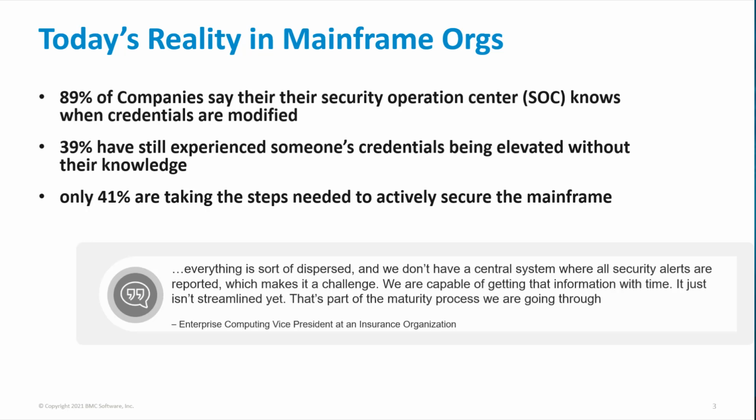However, the next question kind of defined that, where they said 39% have experienced it happening without their knowledge. So what we've taken these numbers to realize is that because there's such a strong belief in the inherent security on the mainframe, that we know everything that's happening there, we've been doing it for 40 years, our mainframe is good, it's good, it's good, because we believe that so strongly, we're blind to the fact that there are many times some very serious security issues and vulnerabilities on the platform, and that organizations aren't actively taking the steps they need to secure it.